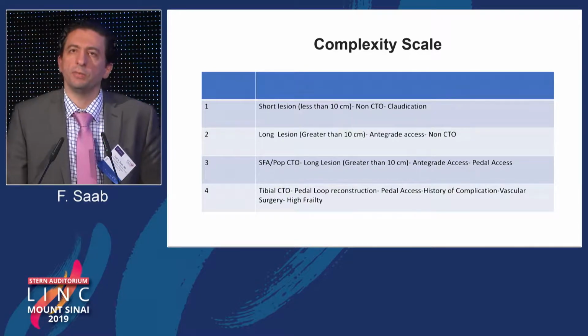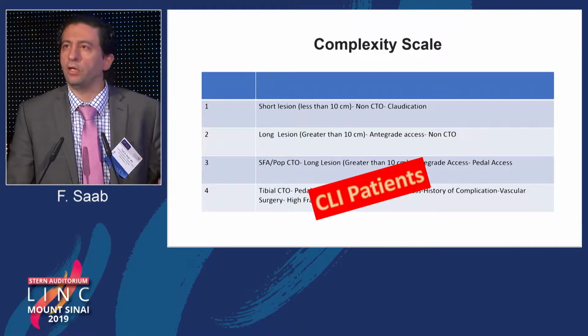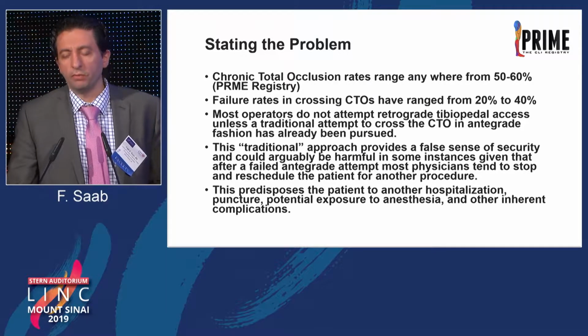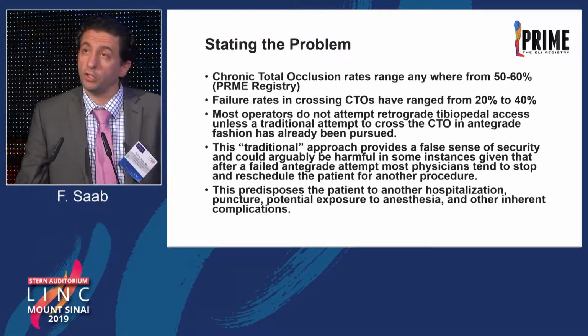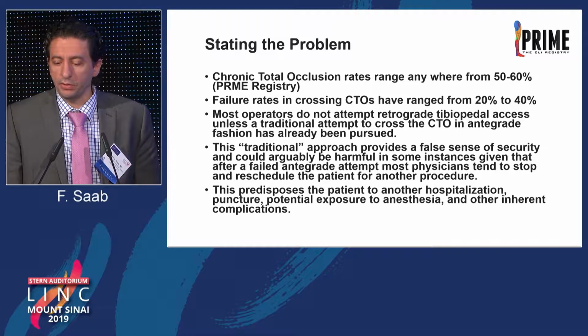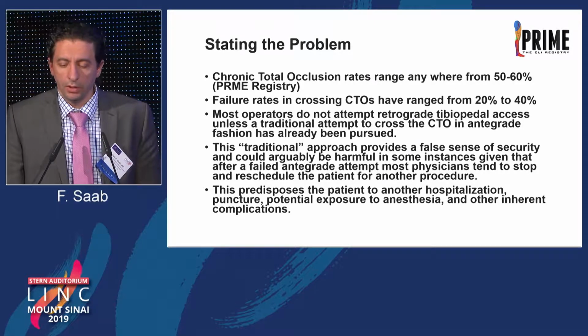And typically, critical limb ischemia patients tend to be within the 3 to 4 category: complex, long, calcified lesions. And the chronic total occlusion rates range anywhere from 50 to 60%, depending on which trial you look at and which patient population you're evaluating. And failure rates in crossing CTOs have ranged anywhere from 20 to 40%, at least that's the reported rates.